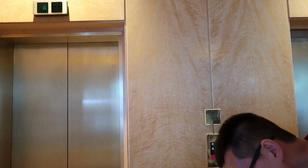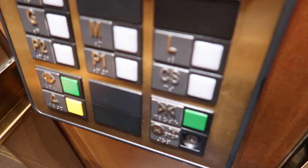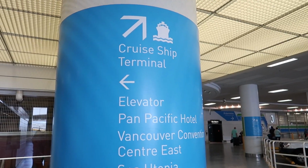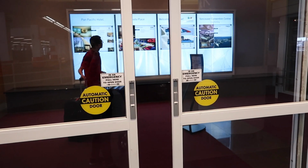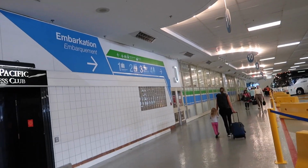Number 5, you thought you're done, but not yet. You need to go through security. You need to put your day bags through the security. They will check everything, and also make sure you don't have anything on your stroller when you go through. There are 2 elevators you need to take. This one goes to the terminal. So we're going to the cruise ship terminal. We are just out from the elevator. That's my husband. That's the elevator. And then we're going to go to that side, the embarkation area.